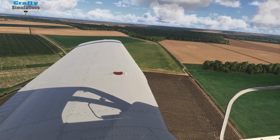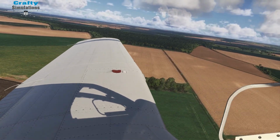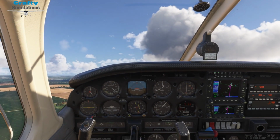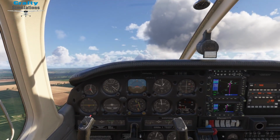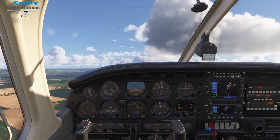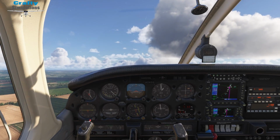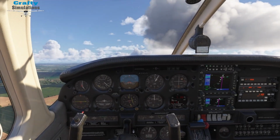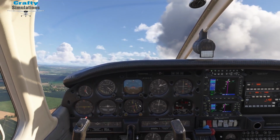I do like A2A's attention to detail, not A2A, sorry, Coronado's attention to detail. You've got the little vanes there off the wings, and they're shaking and flapping in the wind, and it's realistic. I do like that. So we can have landing lights coming off. Passing 1,200 for 1,500.